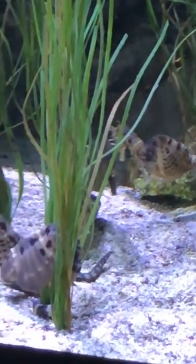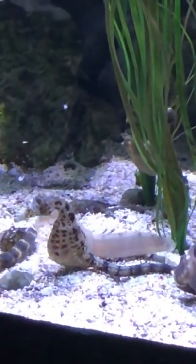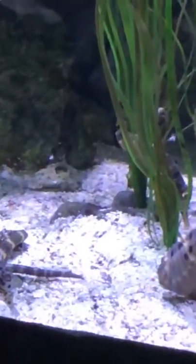They have quite a small territory in the wild. It's about 1 meter cubed for the males, and the females will move between territories. And if the males get lost, then they often can't find their way back to their own habitat. They're a little bit useless, really.